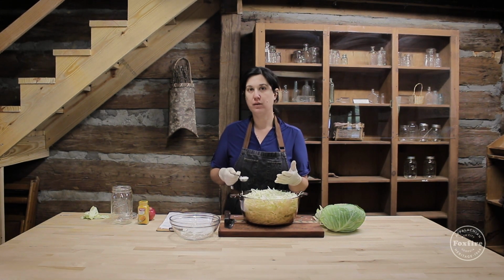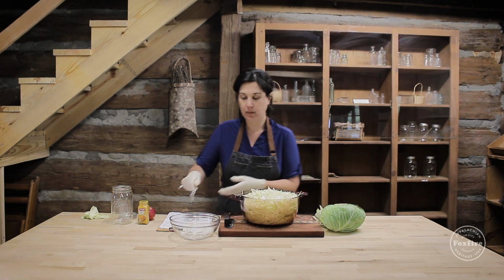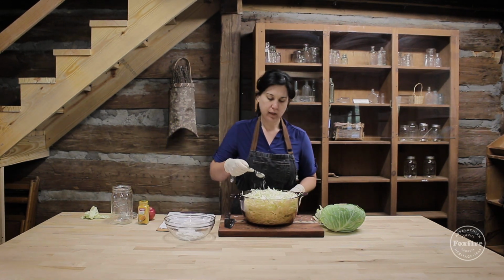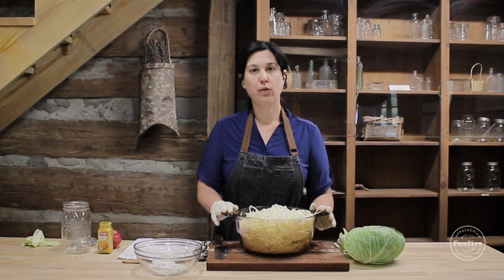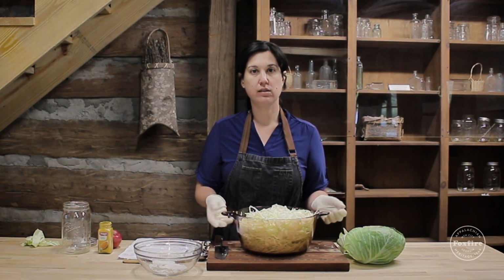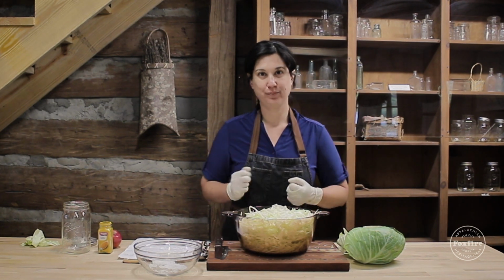So for about a medium-sized head of cabbage, I'm going to do about 2 tablespoons of good quality salt. This is not table salt. This is not iodized salt. This is like a good quality sea salt. You can use pink Himalayan salt. Okay, so now we've salted our cabbage and we're going to let it sit for about 15-20 minutes until it starts to sweat and you will see water coming out of the cabbage.